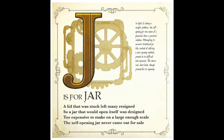Attempting to unscrew traditional jar lids instead of utilizing a new opening method proved to be difficult and expensive. This device was short-lived, though praised for its ingenuity.